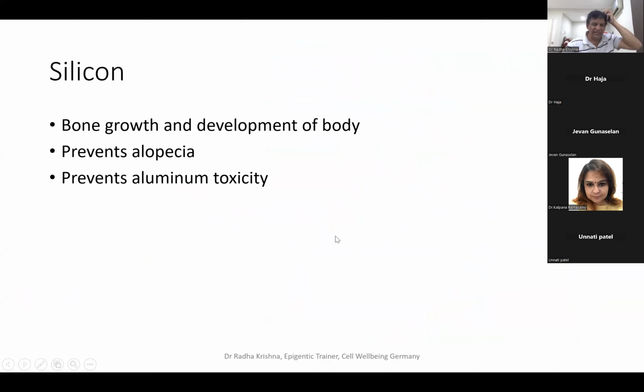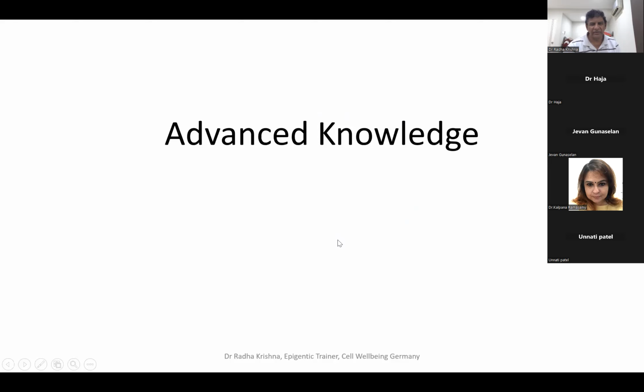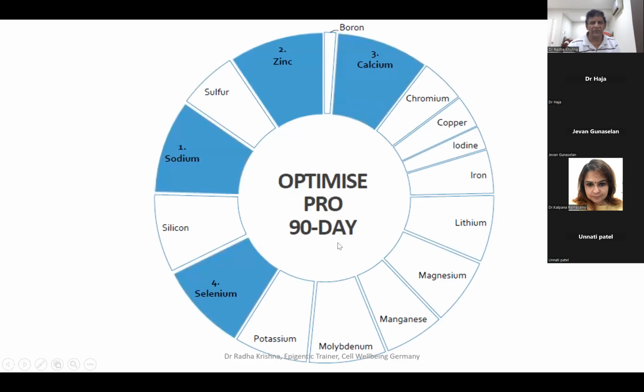Aluminum can last in the body for more than 100 years. Okay, advanced knowledge, leave all that. Then we go down to sulfur. Sulfur is also part of bone. So I want to draw a diagram of what sulfur is all about.